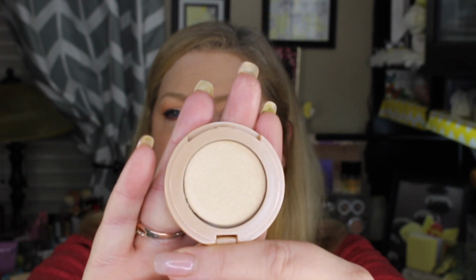All right, we are now at the very last one. So this is the Tarte Amazonian Clay. This is a 12-hour highlighter, and the color of it is Exposed. So this one, oh, we don't have a mirror this time, but this is what the highlighter looks like.